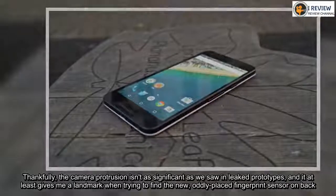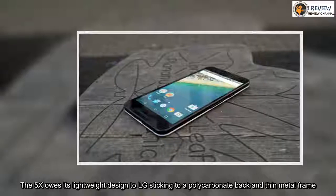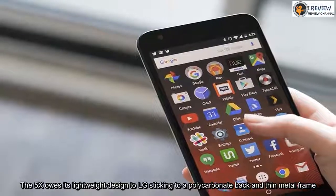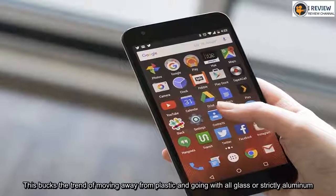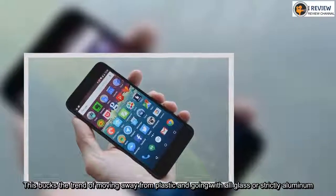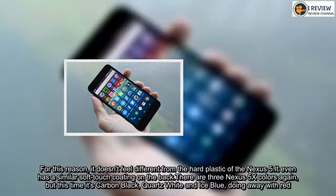The 5X owes its lightweight design to LG sticking to a polycarbonate back and thin metal frame. This bucks the trend of moving away from plastic and going with all glass or strictly aluminum. For this reason, it doesn't feel different from the hard plastic of the Nexus 5. It even has a similar soft touch coating on the back.